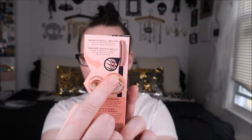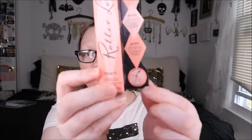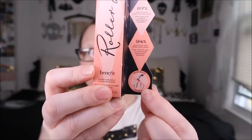This is what it looks like. Focus, thank you. That's what it looks like. It says 97% said it visibly lifted lashes. 87% said it gives long-lasting curl. And then 94% said eyes looked more wide open. So, this one says you don't need a lash curler anymore. It says, bye-bye. Bye-bye. So we'll see how that is.